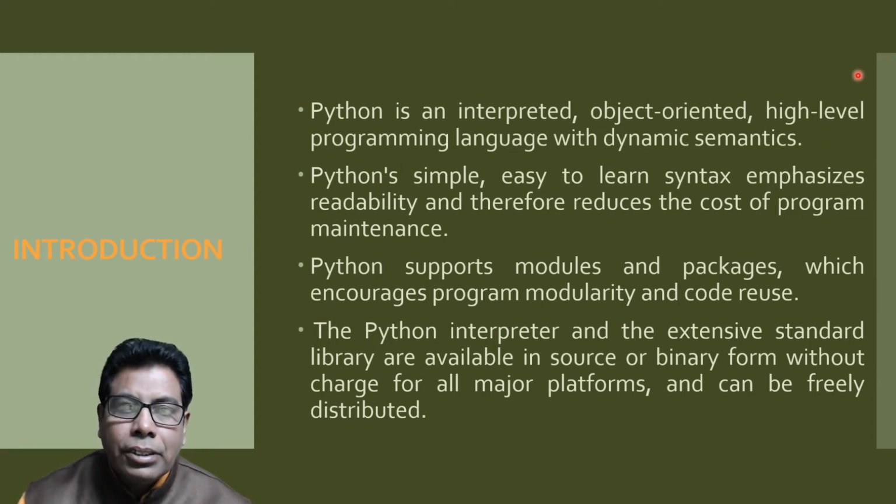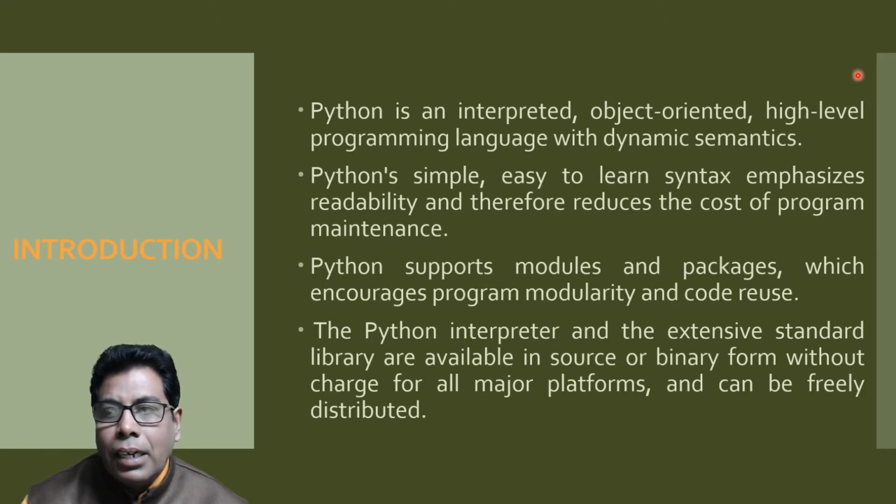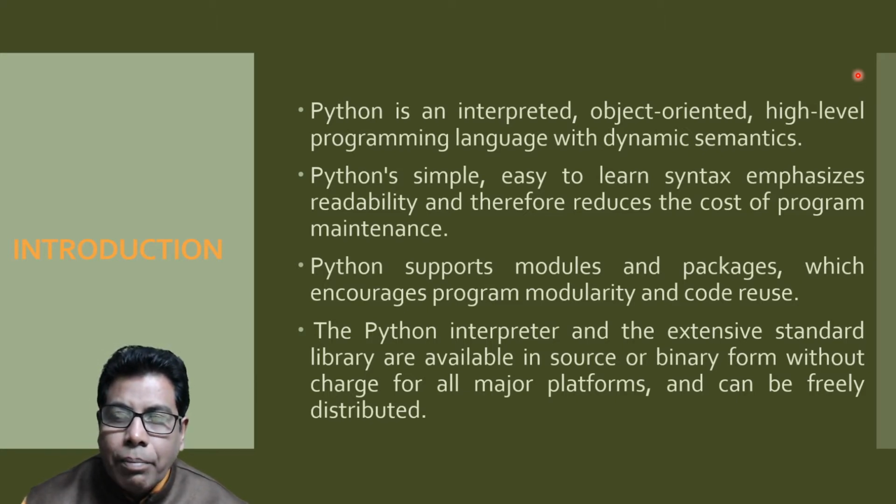Python, as we have said, is an interpreted, object-oriented, high-level programming language with dynamic semantics. And it has high-level built-in data structures combined with dynamic typing and dynamic binding. So because of these features, it is very attractive for rapid application development. And it is also used as a scripting or gluing language because it has integrations to connect existing components together.